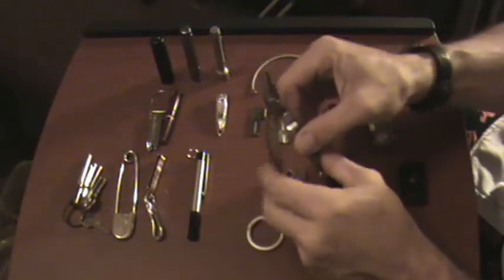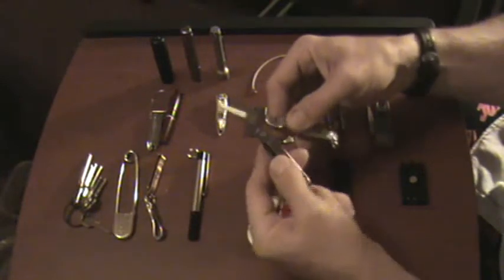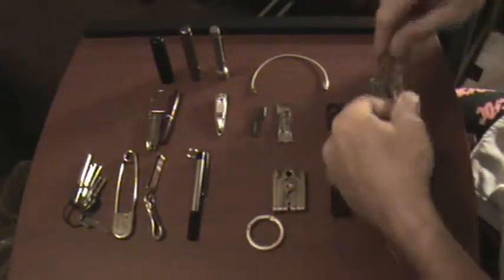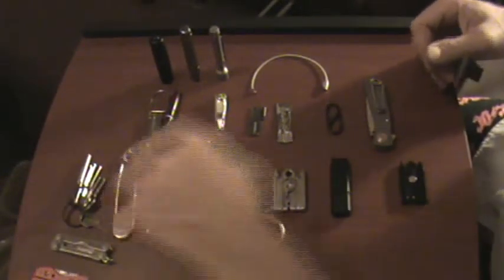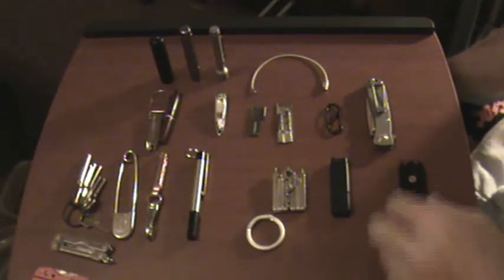If you need to cut a thread off of your Dockers, then you can probably shut this YouTube video off right now, because this isn't for you Docker guys. This is for the guys that work for a living, that have to have a lot of gadgets with them to keep themselves good in their job.